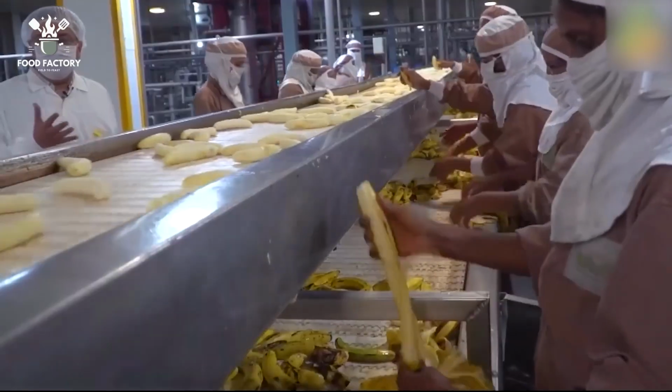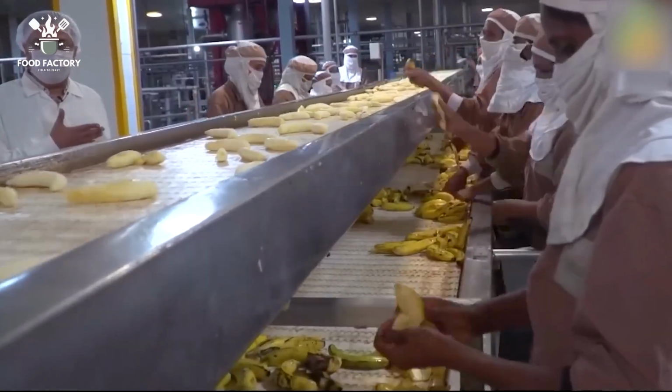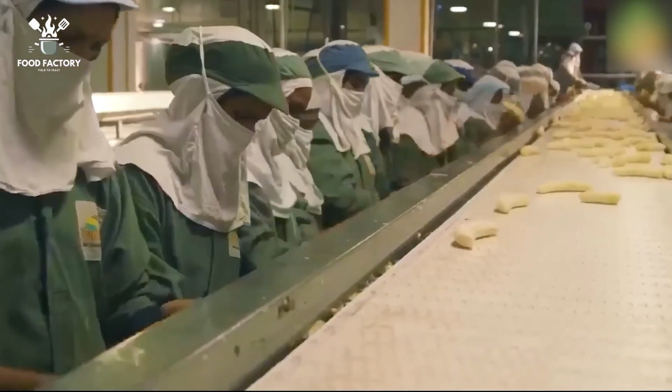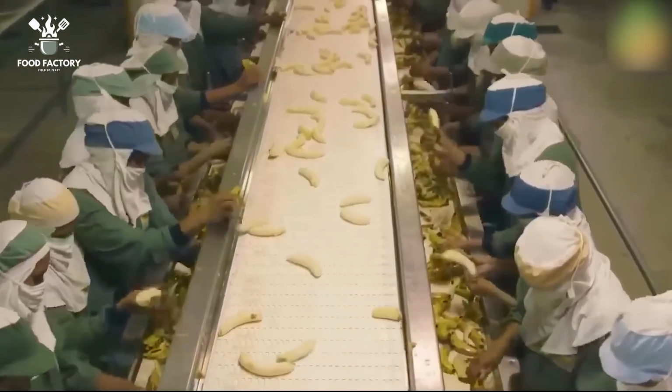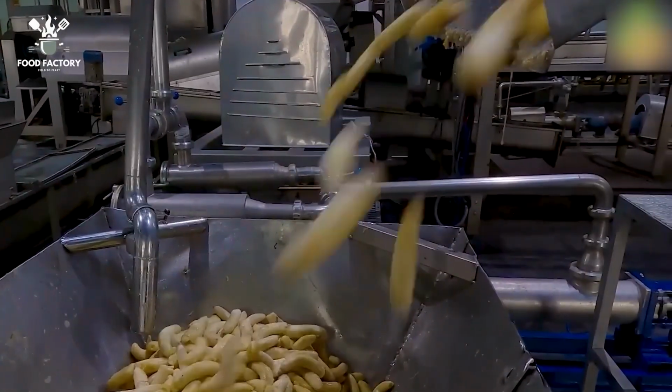Before we get into how your favorite crunchy banana chips are made, check out how these workers are sorting them to make sure every banana stays top-notch. When the bananas roll in on conveyor belts, they are peeled efficiently without damaging that delicate, crucial part.